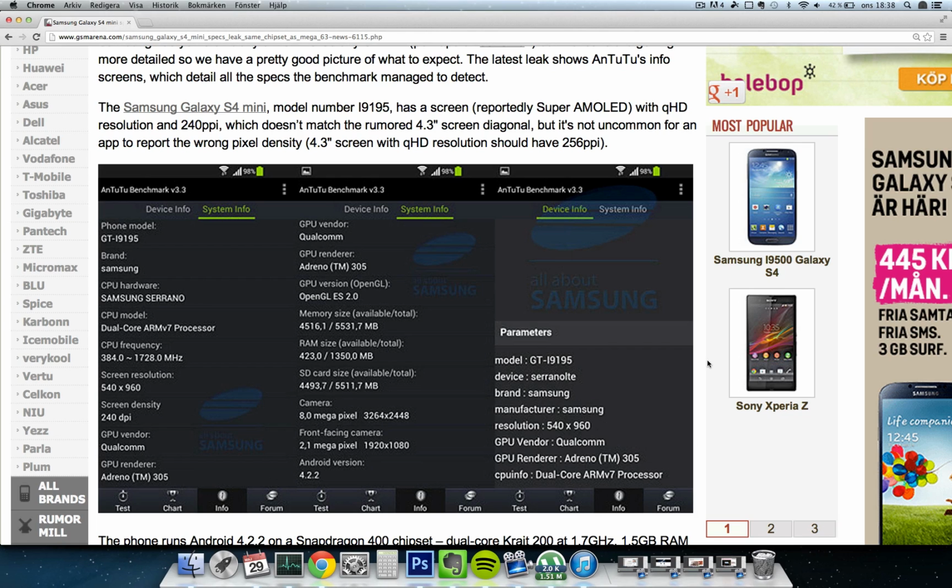Hopefully it will come out in June, same as the Mega 6.3-inch phone that's already coming out now on the market. I'm not really sure if it's too big, but it is a big boy, 6.3-inch. This one is a little bit smaller, a little bit more slimmed down, definitely. So I just want to tell you about that.